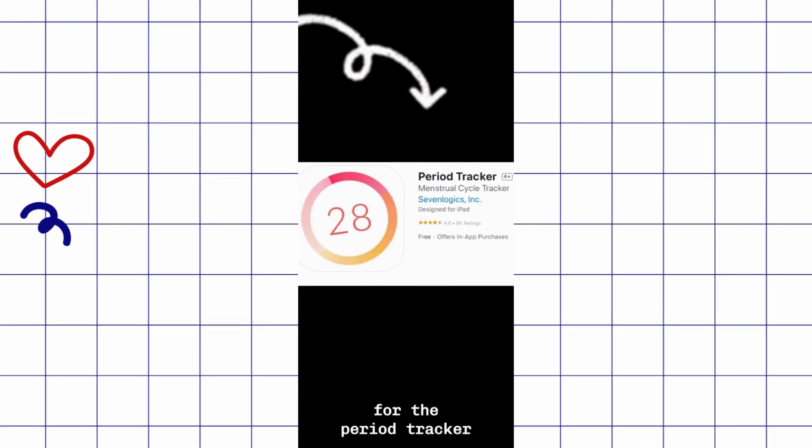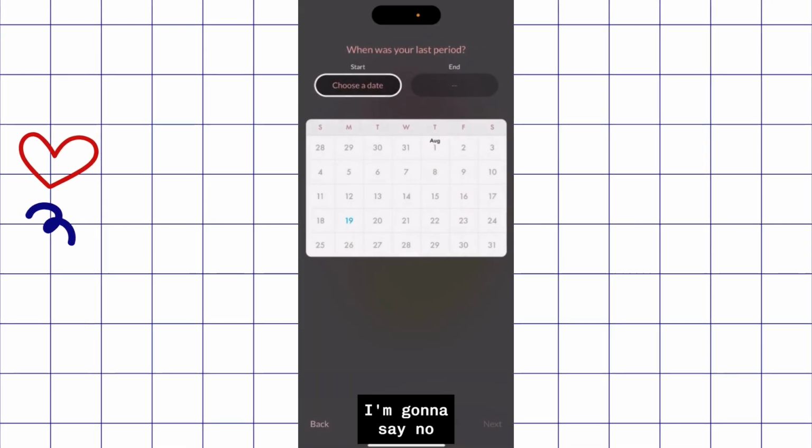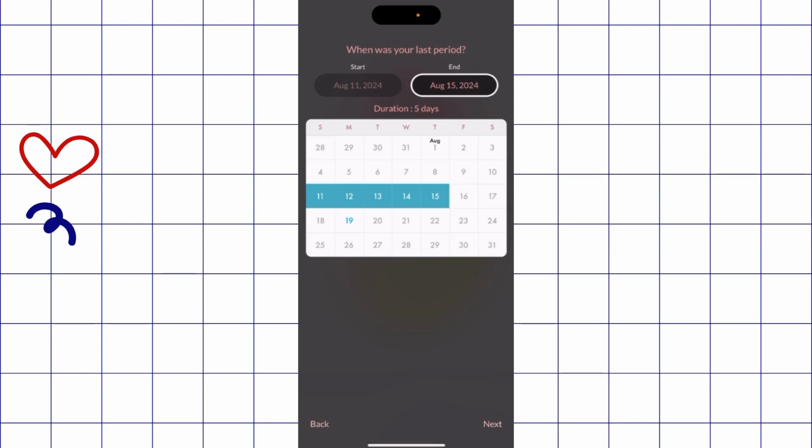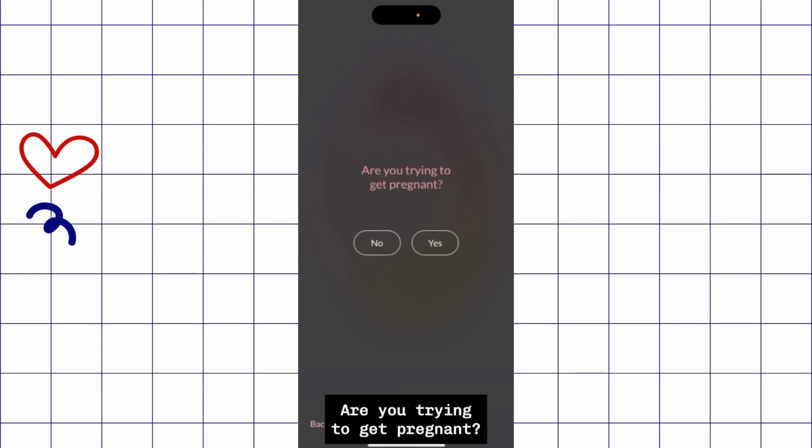Okay, this period tracker app, this had the 28 logo kind of in the middle of it for the period tracker. So are you currently on your period? I'm going to say no. When was your last period? Get started then. Okay. Are you trying to get pregnant? No.